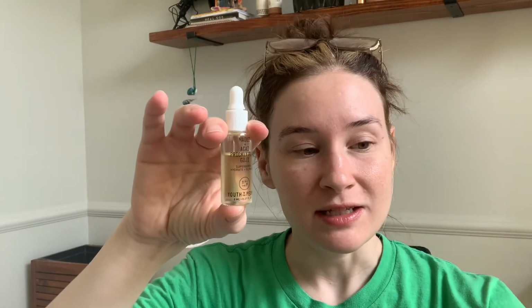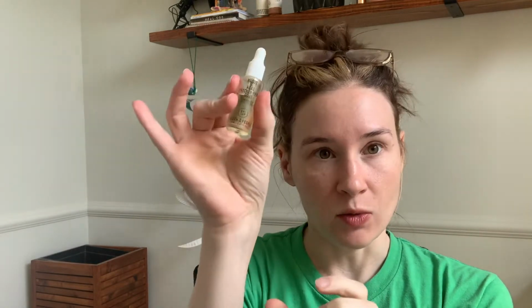Lastly, this is the Superberry Hydrate and Glow Oil. This is $44 for 1 ounce. This is not the 1 ounce bottle. This is my sample size. And see how much I've used?